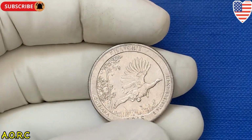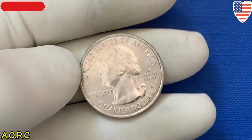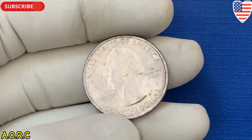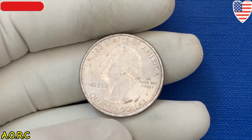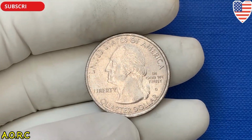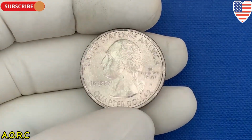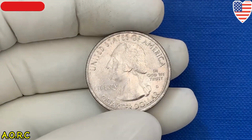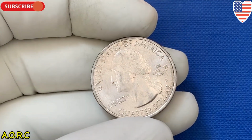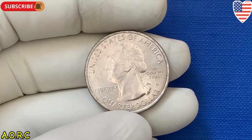Then there's the Bombay Hook National Wildlife Refuge quarter from Delaware. This coin features a great blue heron and a great egret in their natural wetland habitat, symbolizing the importance of protecting migratory bird species. Finally, the Saratoga National Historical Park quarter from New York celebrates a pivotal moment in American history. The design depicts a close-up of the moment British General John Burgoyne surrendered to American General Horatio Gates during the Revolutionary War, a defining victory for the young nation.